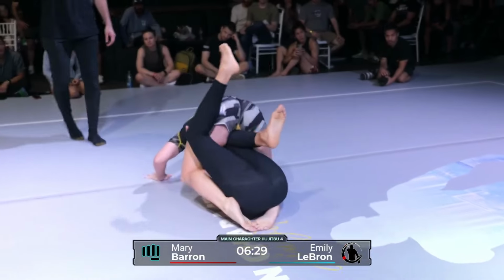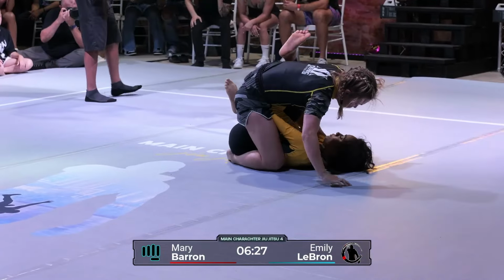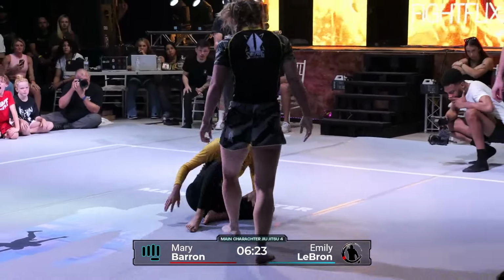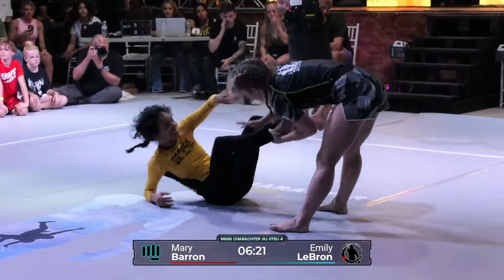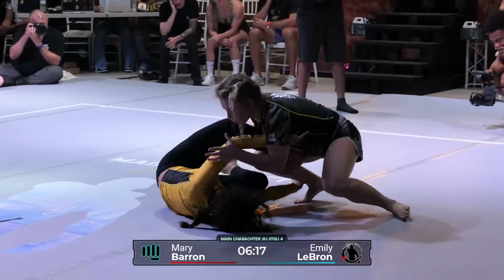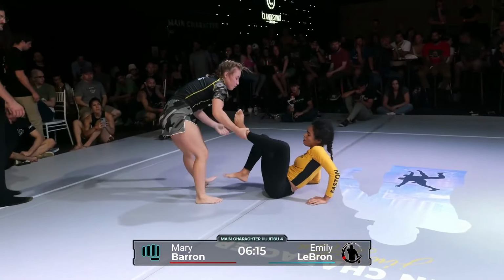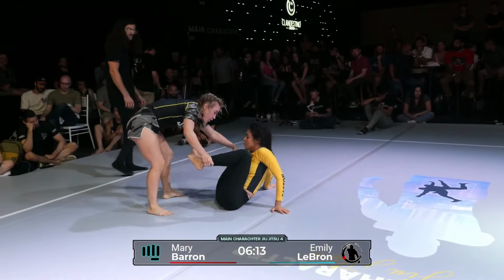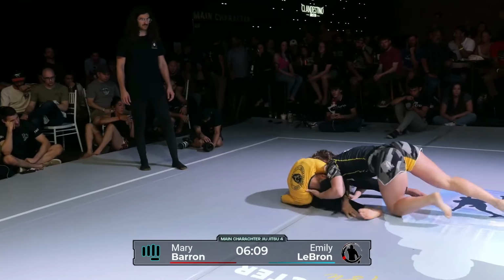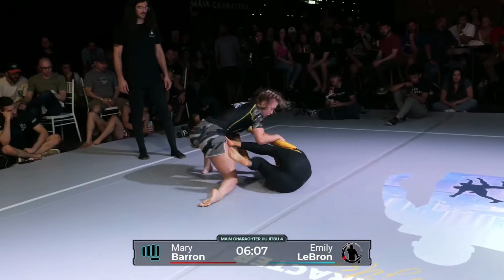Emily just keeping the tip of her knee. Emily is very flexible, able to get those legs in and those knees in. She does a great job pummeling with her hooks. Yeah, saving her guard at the last second. Oh. Dang, nice pass attempt again by Mary.